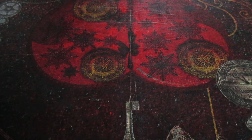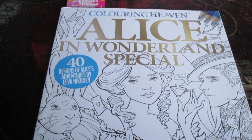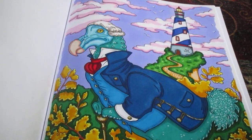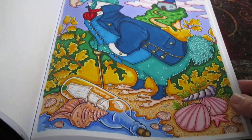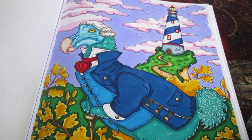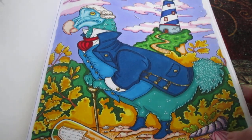Okay, next I have Alice in Wonderland Special by Colour in Heaven, and I did the dodo, so I'll do something a bit different out of Alice. Beautiful dodo. Really like how I did my glass bottle, and all the colours are nice and chirpy and vibrant, like at the seaside. Fantastic. There we go, that's that one for you.